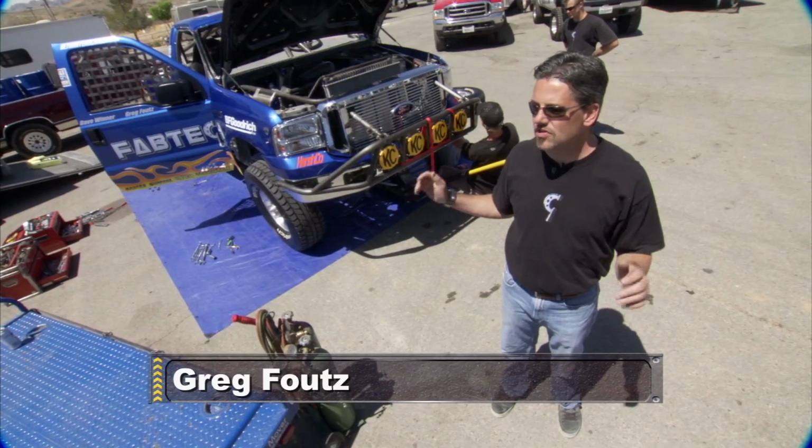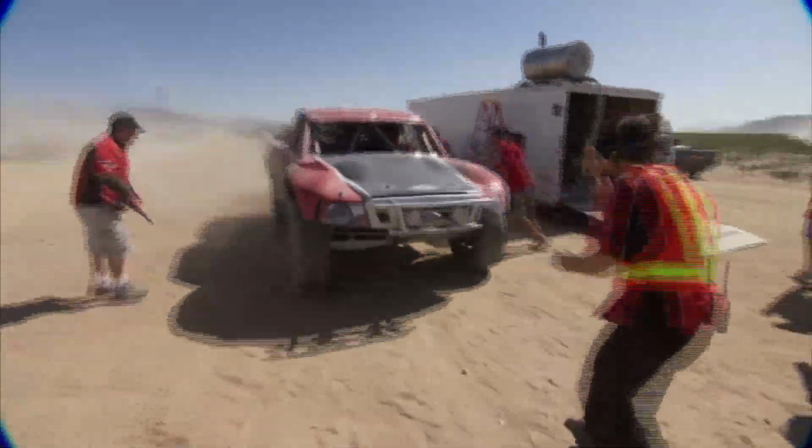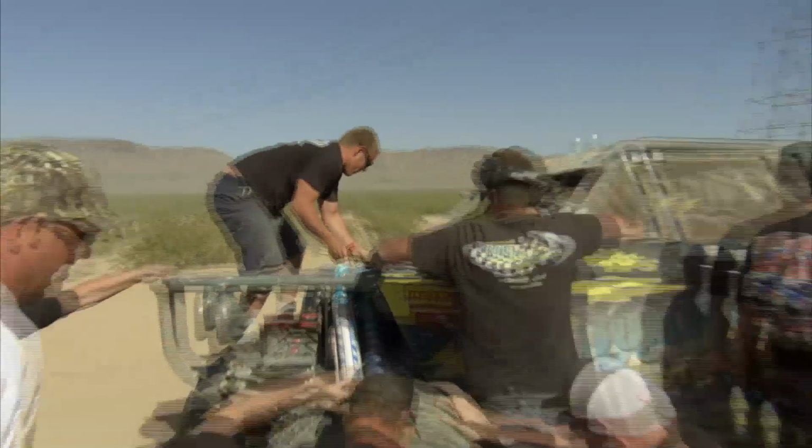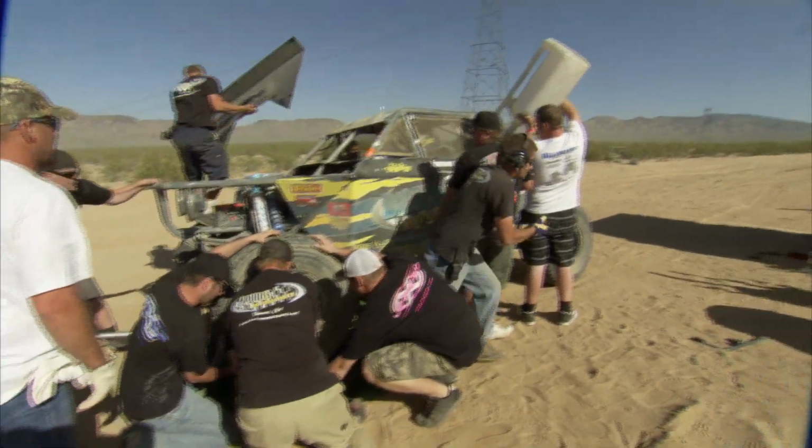A lot of times we're gone within less than a minute. They had a flat out there, change out that spare, got them on the road. Every person on the team has to do their function. And it's like a well-oiled machine. If one little cog or one little wheel falls out of that machine, the whole thing breaks down.